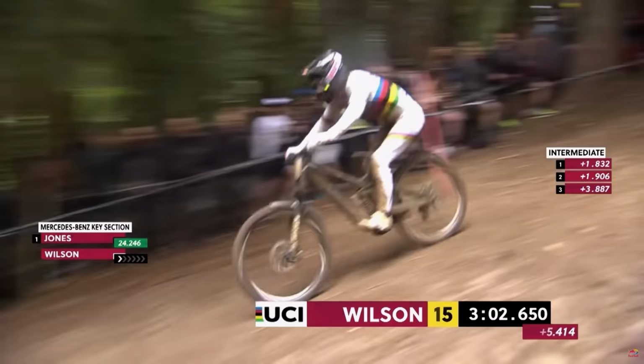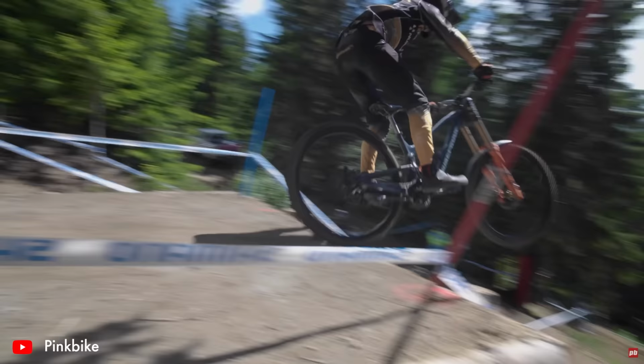Carry that speed all the way down here. How fast does he want to go? World Cup racers. How good are they really?